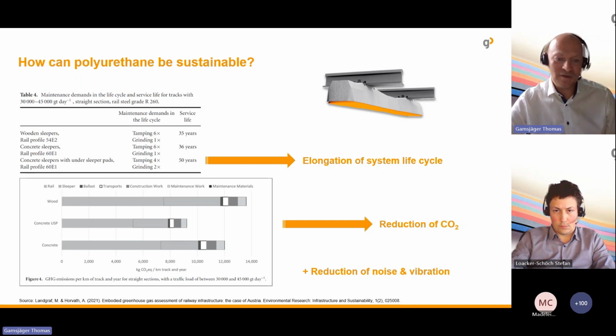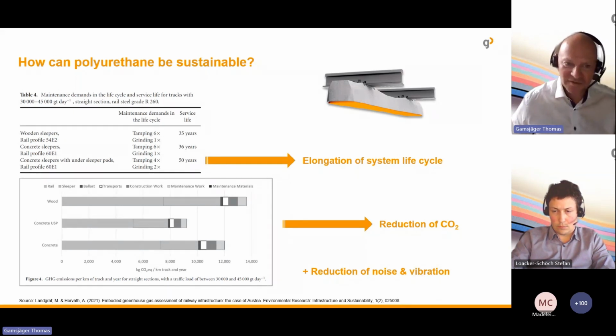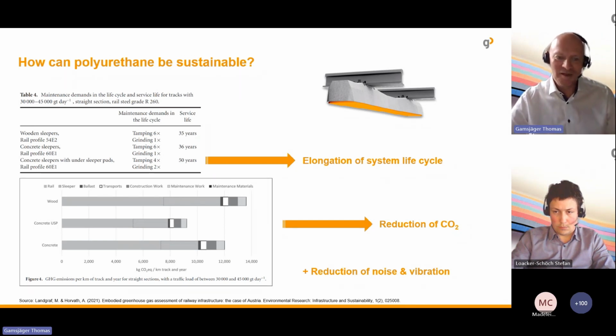And they found out, okay, when you look at the whole lifetime, and now everyone tells a story about sustainability, and this is simply ours. When you look from cradle to the grave, which I believe is really the most important one, and you look at the total system, you see, okay, you really save maintenance for tamping, for grinding. If you not only send the guys out to do it, but really look at the wear in the superstructure and then react, then you save a lot of energy, and that leads to the result.